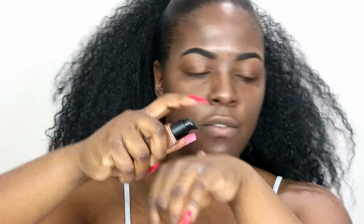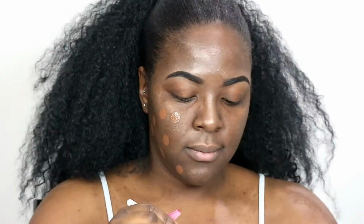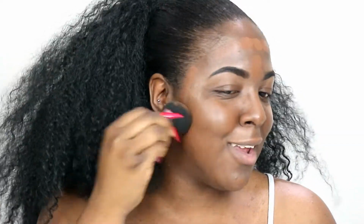For foundation, I'm going to be taking my NARS Natural Radiant Longwear Foundation in the shade Iguacu Dark 3. I'm going to take 1, 2, 3, 4 pumps. And then I'm just going to apply it on my face with my e.l.f. foundation brush. And then to blend it out, I'm going to be taking my beauty blender. Who would have thought I would spend $20 whole ass dollars on a beauty sponge?